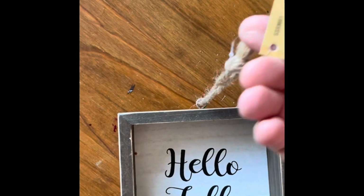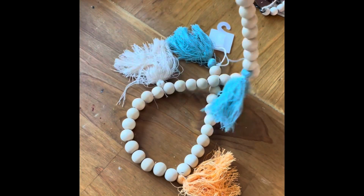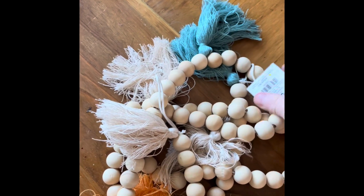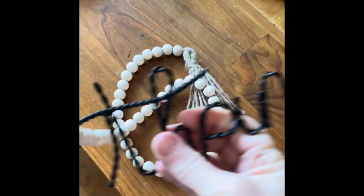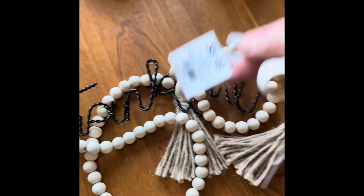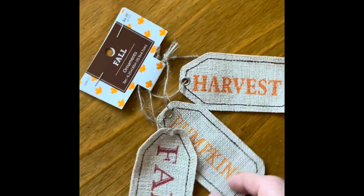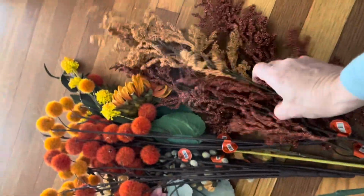And then these other two garlands, honestly, I don't know if I would use them as garland, but certainly the beads and the tassels on here could be used for other crafts. And I know a bag of beads can be $10 by itself. Now this one was $10.99, so I paid basically $1.10 for all those beads. And then this one is very sweet. It not only has great tassels and all those beads, but it has this black metal thankful for 65 cents. Absolutely love these sweet little tags. I will definitely be using those, and that was a great deal as well, a couple of cents each.